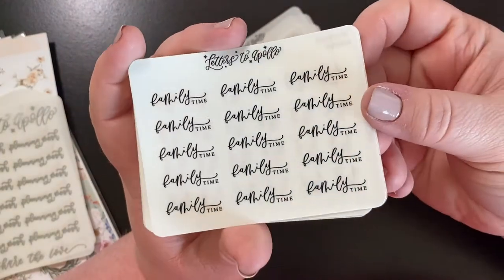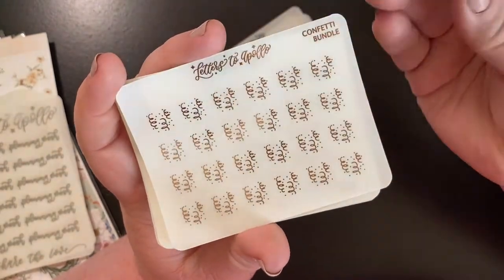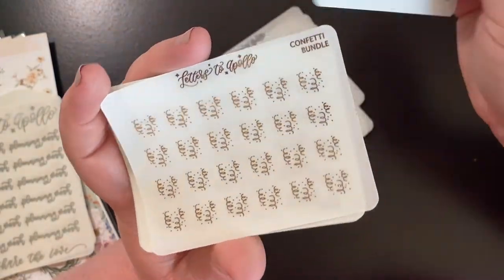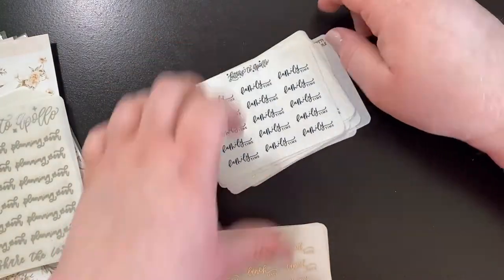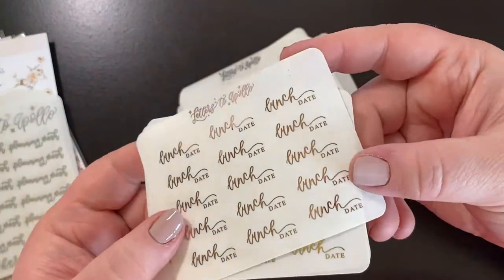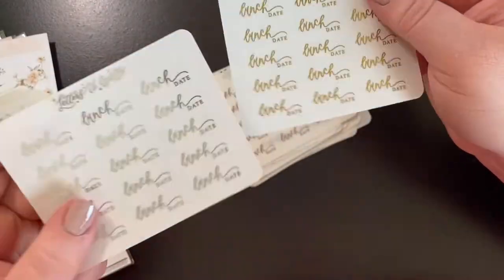I got family time. I think I was just running out because I think I have other family time stickers, so I got black. Oh, here's the rose gold for the confetti bundle. Let me put those back here. And then I got lunch date in rose gold, gold, and silver.